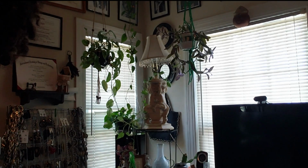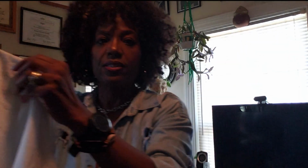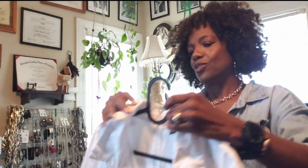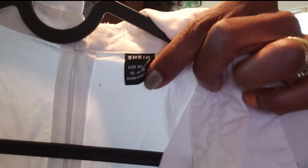One more dress. This I found also, which I love, is a shirt dress. Really nice. This is really trendy, I guess. I guess you call it trendy. No, I don't want to say trendy. Bad wording. This is chic. It's a shirt dress, and this is from Shein. But I thought it was interesting, and you want to know why? It has a zipper in the back.